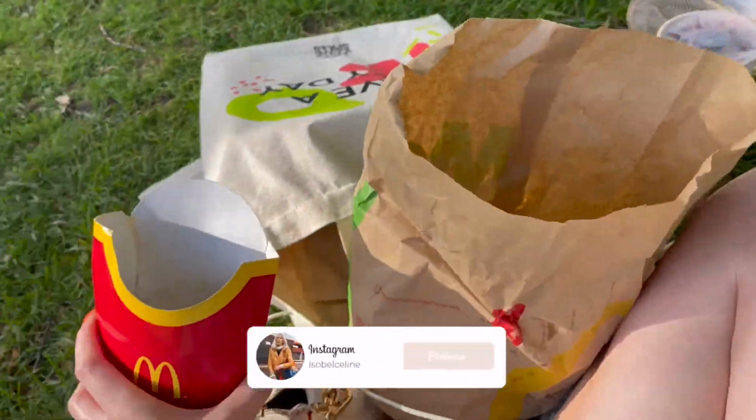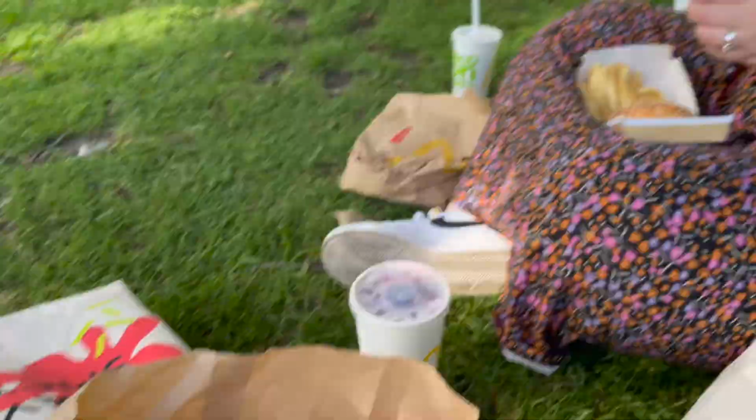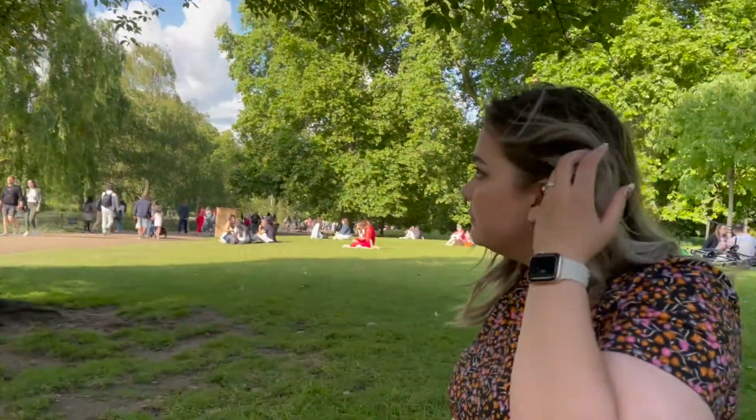So we just plonked ourselves in Green Park with the McDonald's. We wanted to go to Buckingham Palace, but they're just taking down some barrier things, so we were just up and eating chips on the walk out. Yeah, I've got a McPlant in there, an Oasis, and more chips that I've literally almost eaten. We're sat in this cute tray.